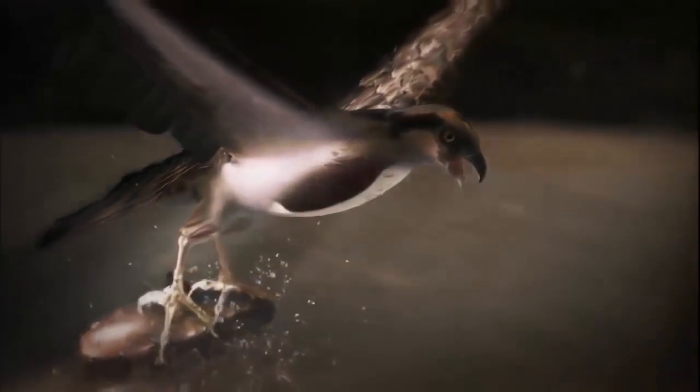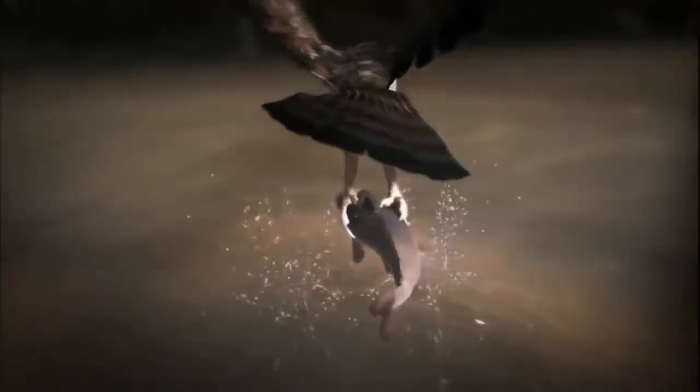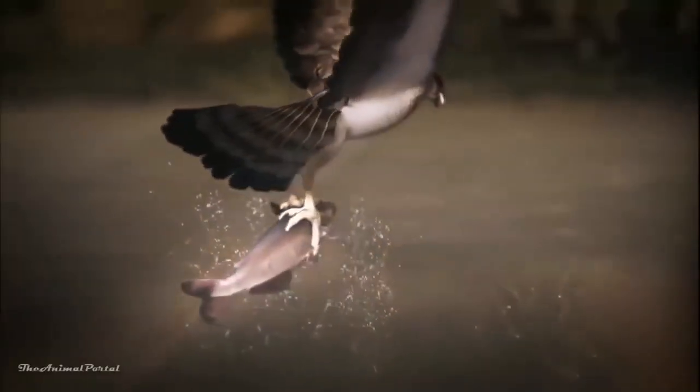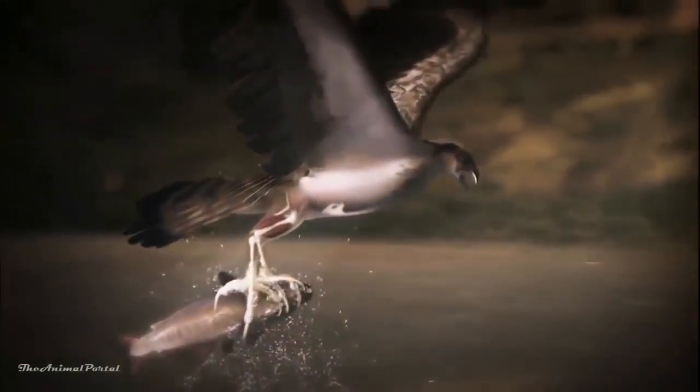The osprey. Nature combined an aerialist and an aquanaut with a body that moves seamlessly between two earthly domains, air and water. This powerful predatory bird was born to fish.